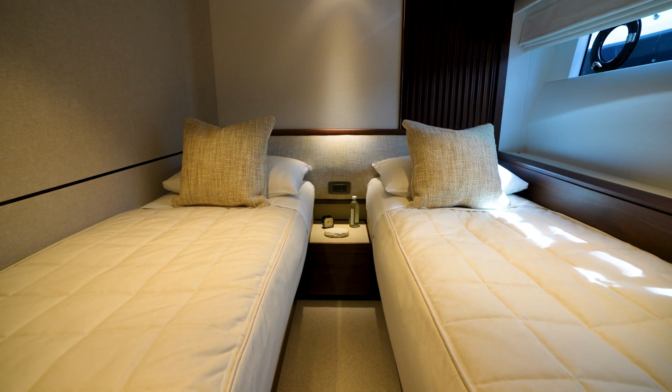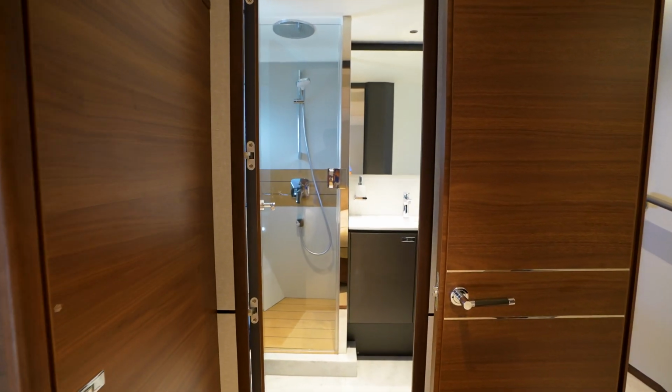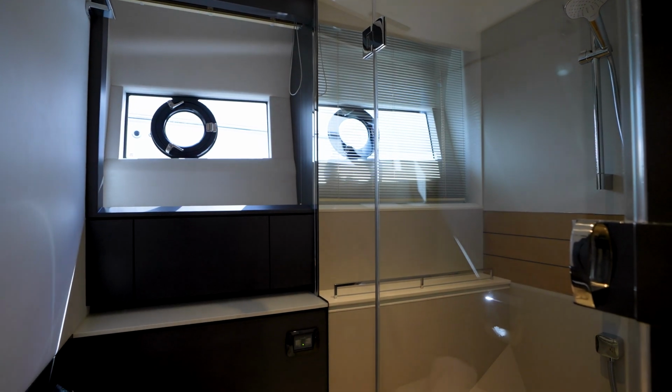They've all got a nice little stretch of hull window and a couple of opening ports for some natural breeze. Again, nice big wardrobe here. And this cabin has also got an ensuite with a separate shower cubicle. It's decent size, headroom excellent throughout as well.